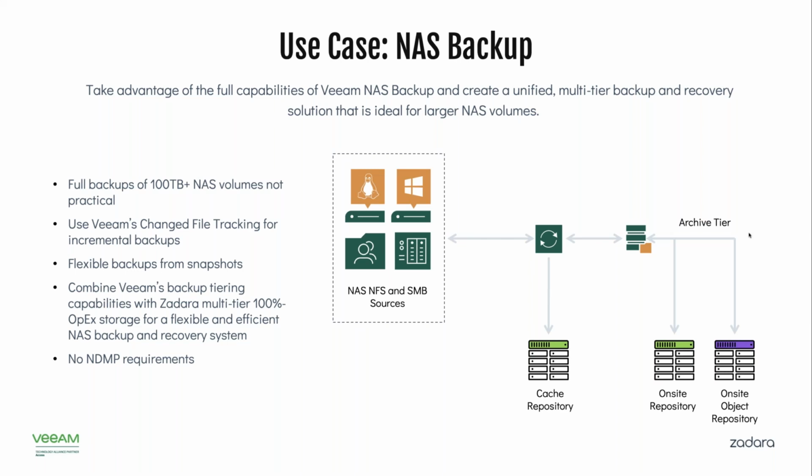Steve mentioned that it needs high performance. This ability to dedicate high performance SSD for that cache repository with isolation means that then we can have another virtual storage array that is the backup target that could be part of that scale-up backup repository that Steve mentioned, a combination of Zadara's block and object, to provide a true multi-tier capability. And then utilizing Veeam's archive tier capability to utilize our object for those long-term retention files.